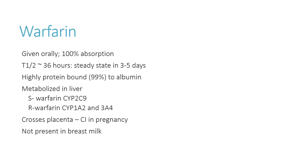Now, things to note here is that as far as drug interactions go, there are numerous drug interactions with warfarin, which is why it is so important to make sure you check these interactions if you ever see a patient on warfarin. It's highly protein-bound to albumin, about 99%. Okay, so what do you think would happen if I had another drug come along and kick warfarin off of that albumin? Say I went from 99% bound to 98% bound. Well, what do we say about which is the active portion of the drug? Which one's physiologically active?